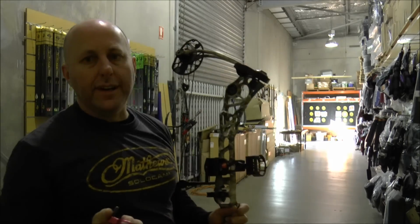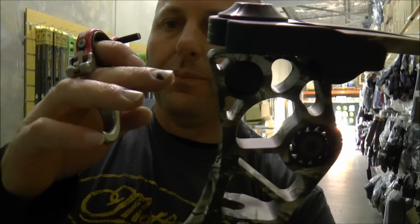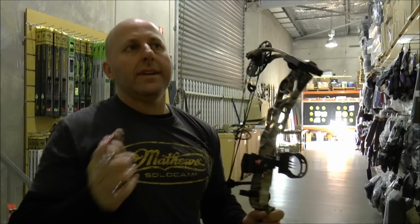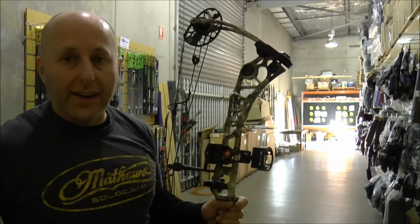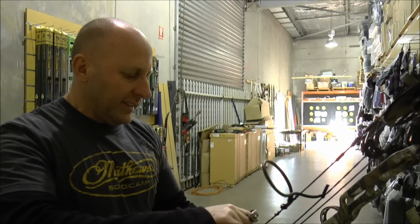So on this draw cycle, this is a 60 pound bow, and I've got it wound near maximum. I'll just try and zoom in. You can see the gap there is not large. Speed wise on this bow is 276, I think it was, which is not particularly fast, but it's pretty acceptable. It's in the kind of range where you expect it.